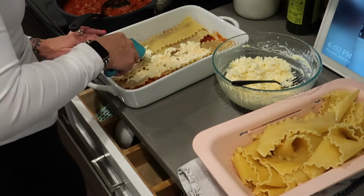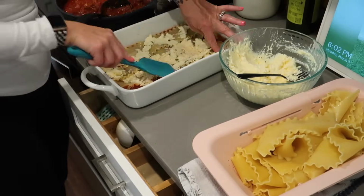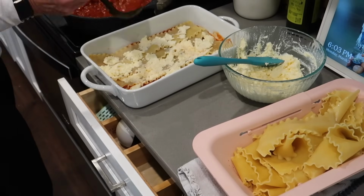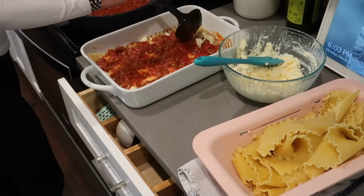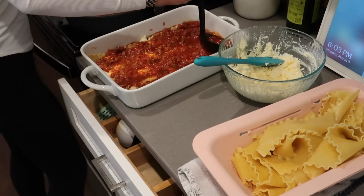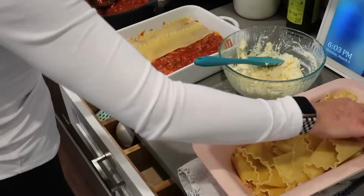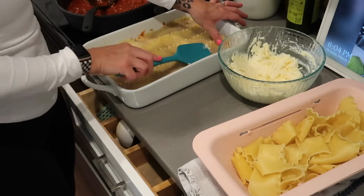And then I start using my glue, is what I call it, and that's my ricotta cheese and egg mixture. I just use a little spatula to smear it around. The noodles are slippery from being cooked, so it doesn't have to be perfect, but I make sure there's a good layer of the ricotta cheese, and then another layer of the sauce, and then another layer of the noodles, and then another layer of the ricotta cheese on top of the noodles.